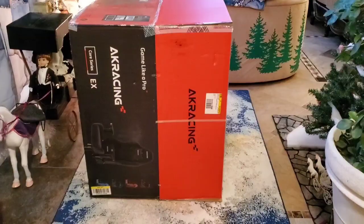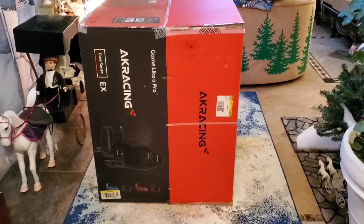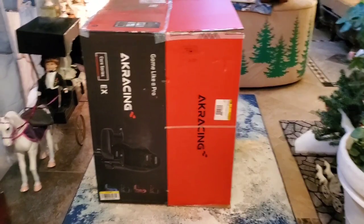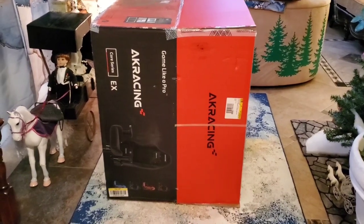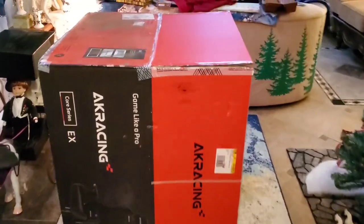Now for the theater. This is the box I'm using to make my theater. It was my great nephew's box that his chair came in. It's nice and sturdy and thick. You can see how thick it is and kind of heavy duty.